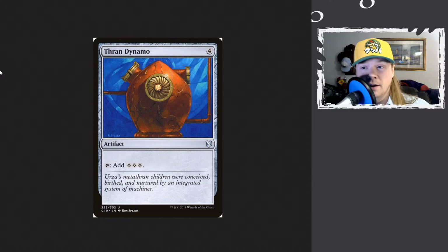Like if you're trying to get your commander out a lot, Thran Dynamo might be okay, but I feel like this is going to fit more in artifact decks or X decks, where you're trying to increase the cost of X, or kicker decks, or maybe just higher costs in general. But if you put this in any deck, I think it's still fine. It's just if you're willing to put it in there. $4 isn't awful. That's about the price of a Soul Ring nowadays.